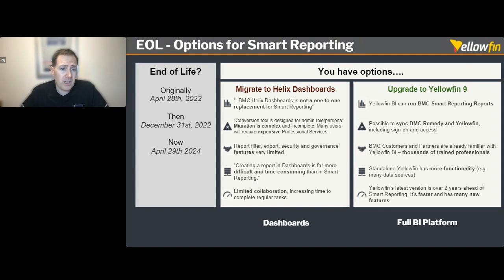BMC are heavily pushing migration to the Helix dashboards, which is run by Grafana. We know from the forums and from a lot of what you're saying that this is quite a nightmare in terms of being able to move forward.